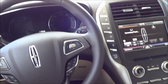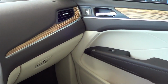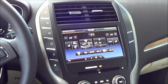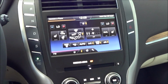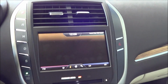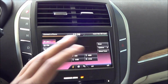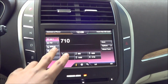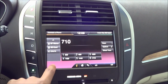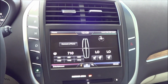Now, the cabin design of the MKC is very interesting, very different, very distinctive, I have to say. Now, you do have My Lincoln Touch, but this time around it's much more responsive, much more intuitive, I have to say. It's definitely different this time around. But you do have Sirius satellite radio, AM, FM, your USB port, Bluetooth streaming audio, and your SD card slot and your aux input. And the reality is, it's way much more responsive this time around.